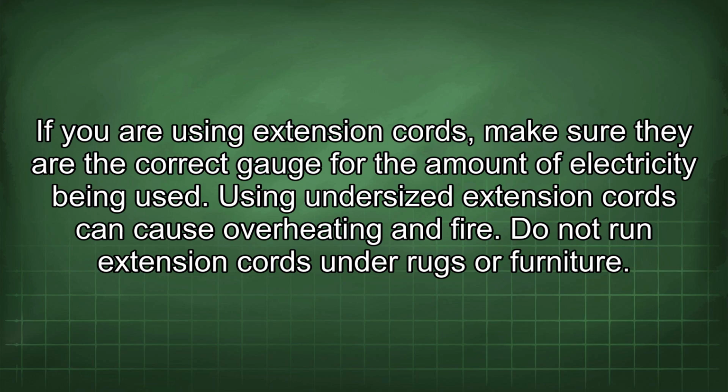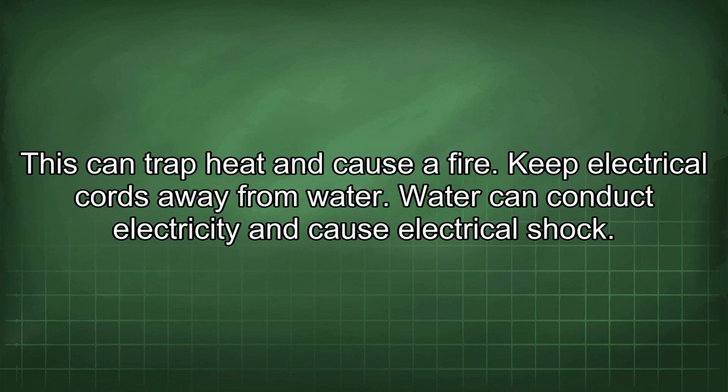If you are using extension cords, make sure they are the correct gauge for the amount of electricity being used. Using undersized extension cords can cause overheating and fire. Do not run extension cords under rugs or furniture. This can trap heat and cause a fire. Keep electrical cords away from water. Water can conduct electricity and cause electrical shock.